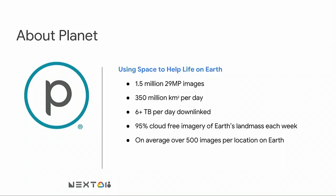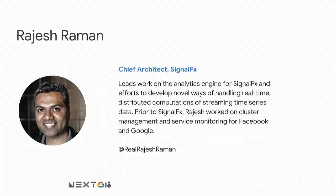The other interesting thing is that most people want to look at pictures of the Earth that don't have clouds. So I have a really different cloud problem than you've heard about for most of the people here, but we'll dive into that a little bit as we go through this.